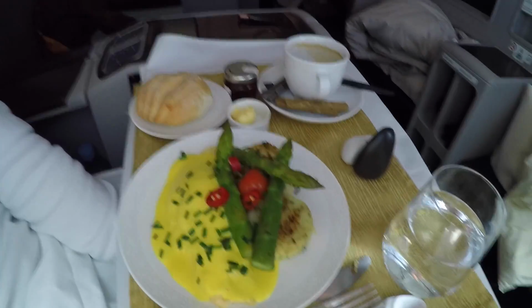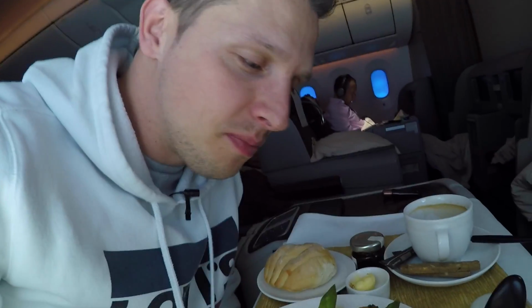And breakfast has arrived, and look at this. So it's an omelette with hollandaise sauce, asparagus, and I don't know, a bit of chicken and potato cake. I don't know. I'm gonna try it, but it looks delicious. It looks really good. What do you think?